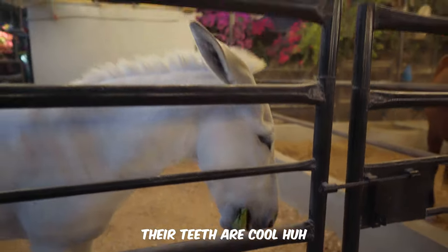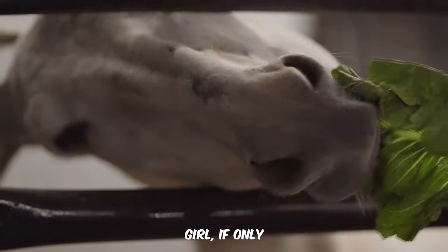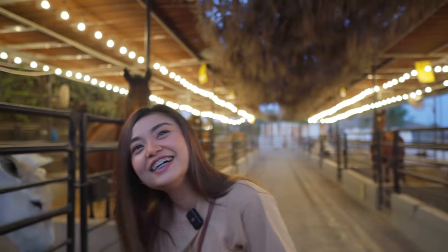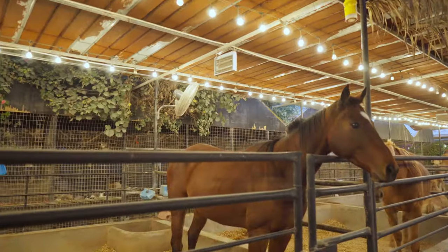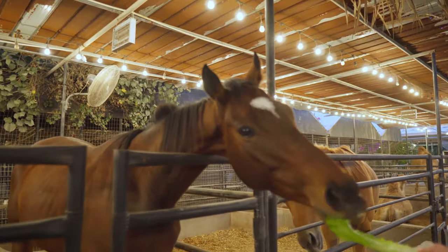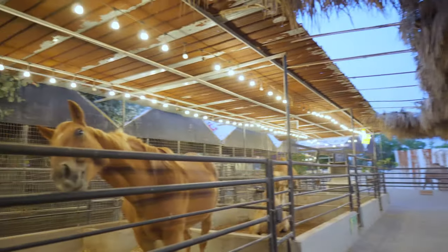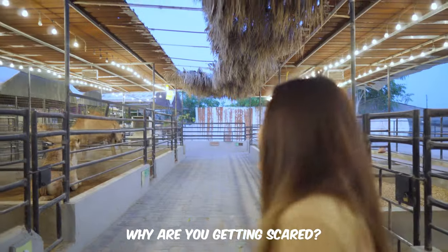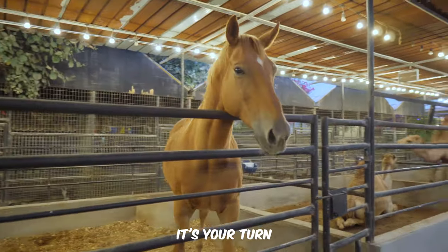Wow. Mataray ng ngipin nila, ah. Sino may ngipin niya, oh? Girl, sana all. Talaga ba? May mas maganda ba yung ngipin nila kaysa ngipin ko? Kain natin sila lahat. Ba't ka natatakot? Baka biglang lumabas eh. Bigyan mo nga. Bigyan mo. Ayun naman! Ang galing.